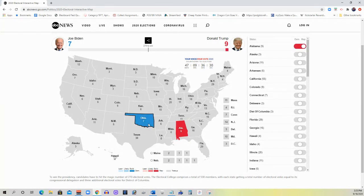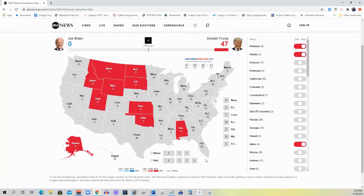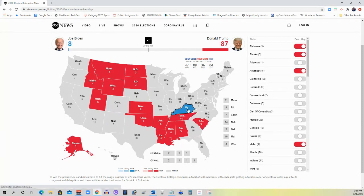So anyway, we know Alabama, we know Oklahoma, we know states like Kansas, Wyoming, Montana, Idaho. I don't want to forget Alaska. These are the states that Donald Trump pretty much starts with in his pocket, right? There's virtually no chance that he will lose these states. These states are done deals. Put it in the bank. They always go one way or the other. I'm sure I'm missing one or two here.